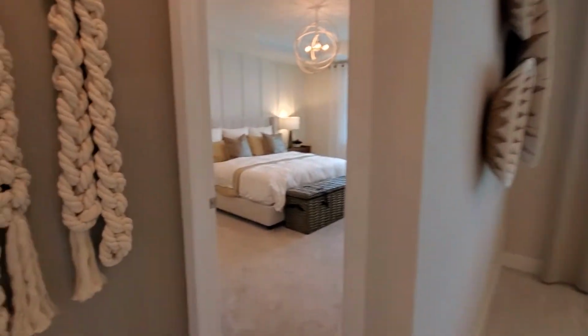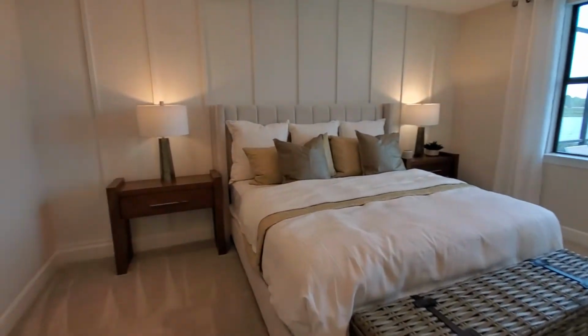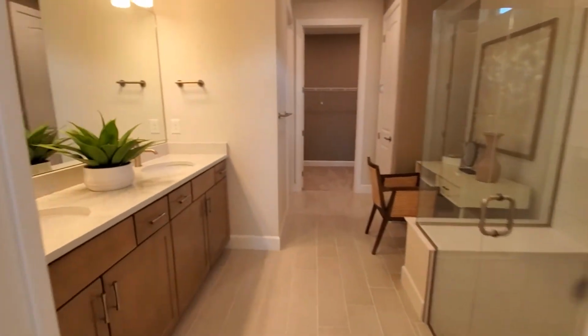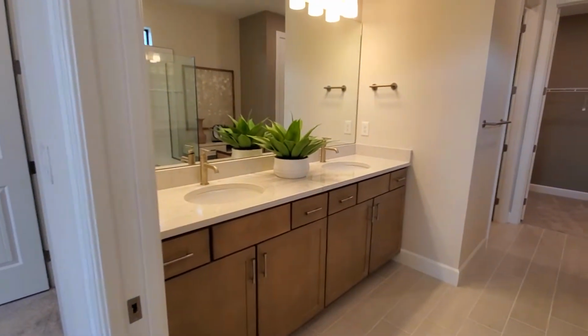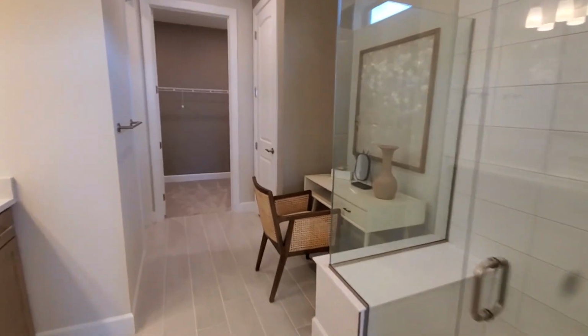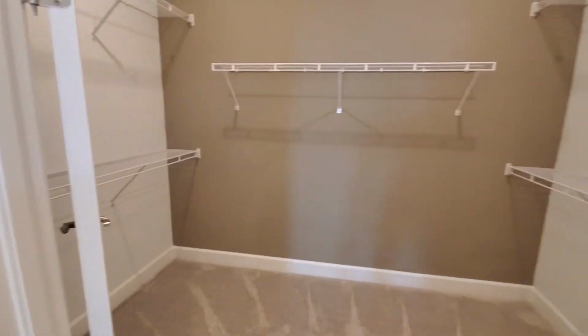And then last but not least, on the interior, we have the master suite right back here in the corner. Really nice size master suite leading into the master bath with the dual sinks, nice size shower. You've got your enclosed water closet and really nice size walk-in closet here.